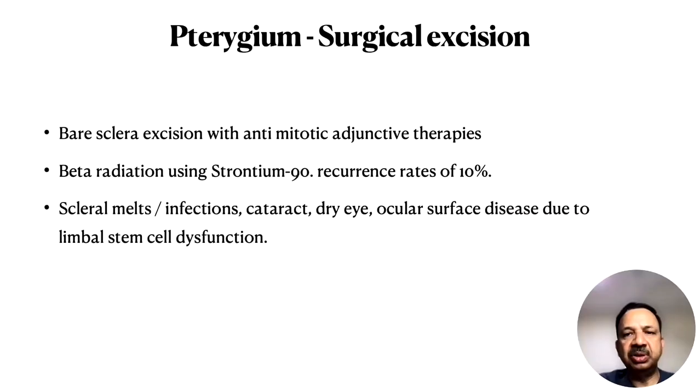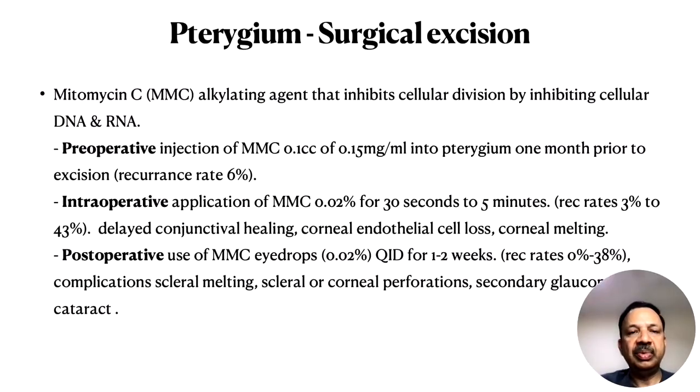Therapy using strontium 90 was attempted, which did reduce the recurrence rates down to almost 10%, but was often associated with complications like scleral melts, infections, cataract, dry eye, and ocular surface disease due to limbal stem cell dysfunction.